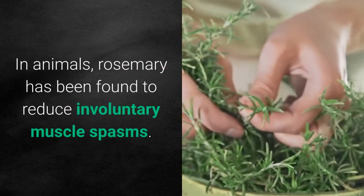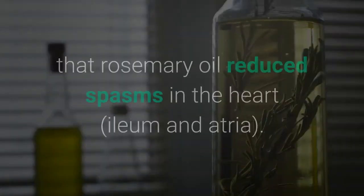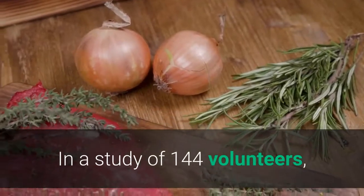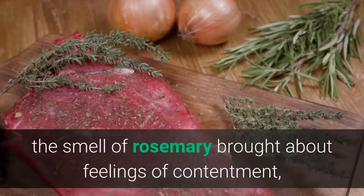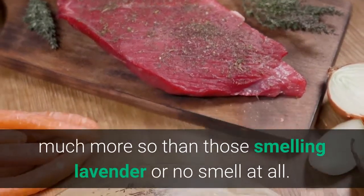In animals, rosemary has been found to reduce involuntary muscle spasms. Studies of guinea pigs found that rosemary oil reduced spasms in the heart, ileum and atria. 17. Mood. In a study of 144 volunteers, the smell of rosemary brought about feelings of contentment, much more so than those smelling lavender or no smell at all.